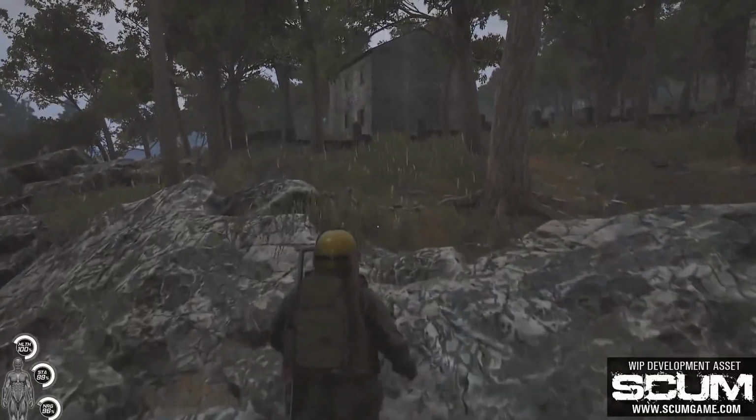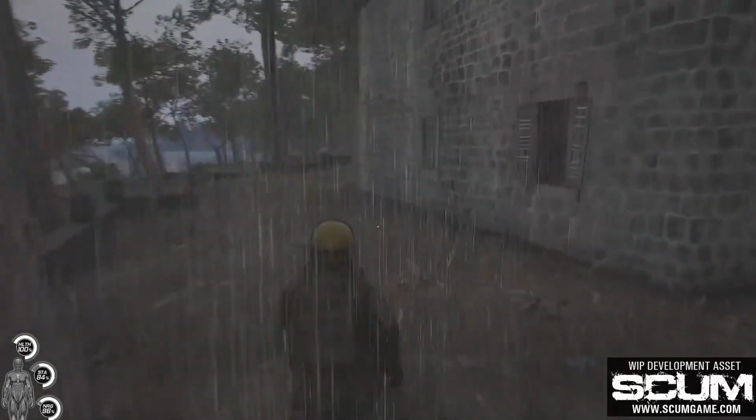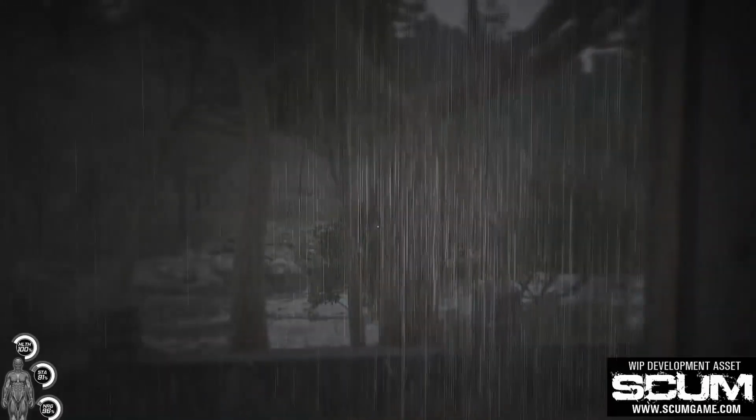The next way is the impact of the weather. To avoid getting wet in rain, try to find a dry spot fast, or wear at least some water-resistant gear. Being drenched in the rain during cold weather will impact your immune system and your character will probably get sick.